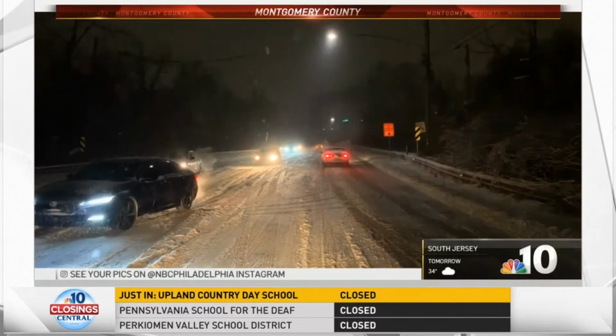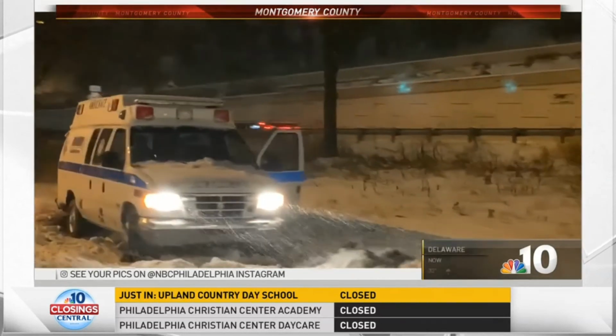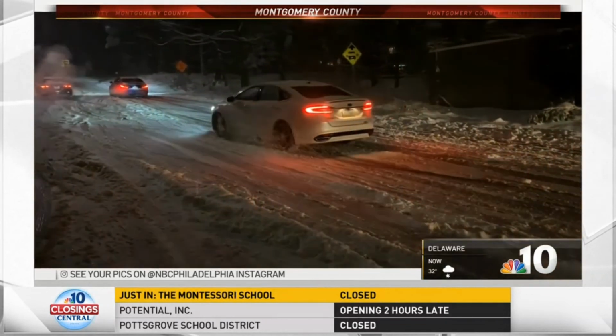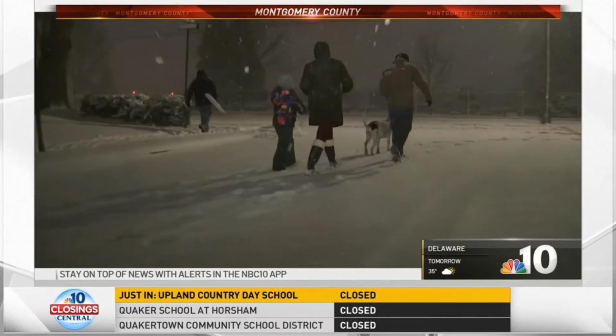As we traveled around different areas, we saw vehicles slipping everywhere. An ambulance slid off I-76 East near Conshohocken. Drivers couldn't get up Gulph Road near Gladwyne. We spotted another car on the side of that same road. A disaster of a night for some, but not for the Elick family.